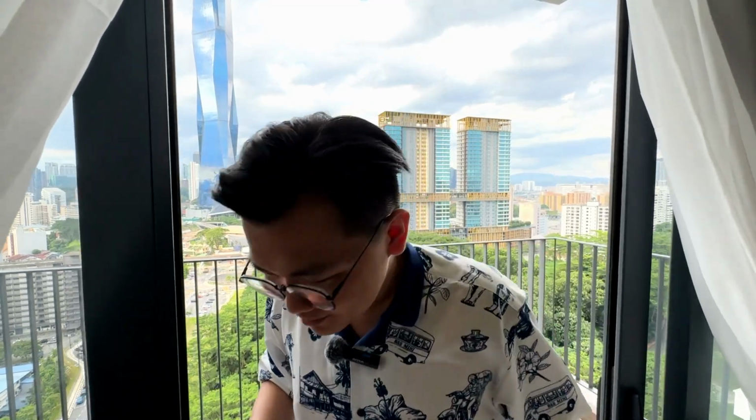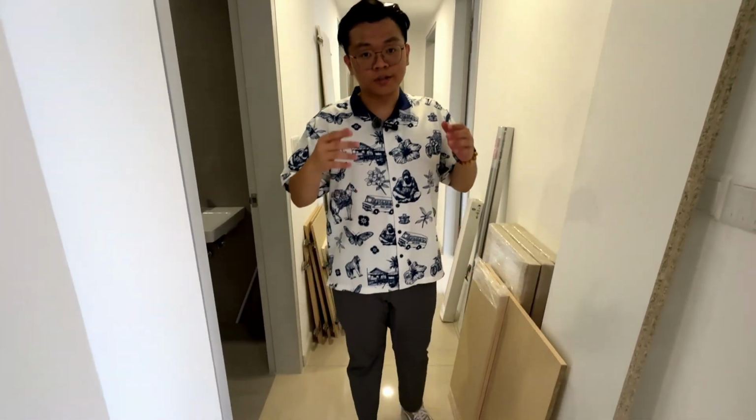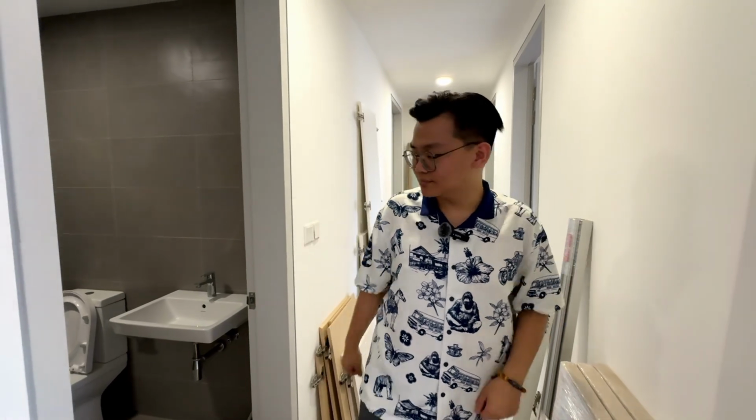Okay, we move on. The unit comes with 4 air cons, 1 in the living room, and 3 at the bedrooms. And before you go into the bedrooms, there is a corridor, which is good for privacy because guests coming in won't directly look into your bedroom.